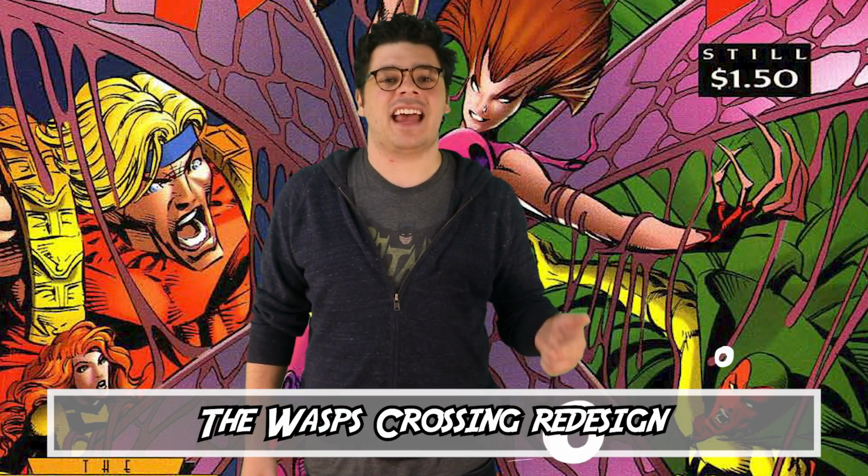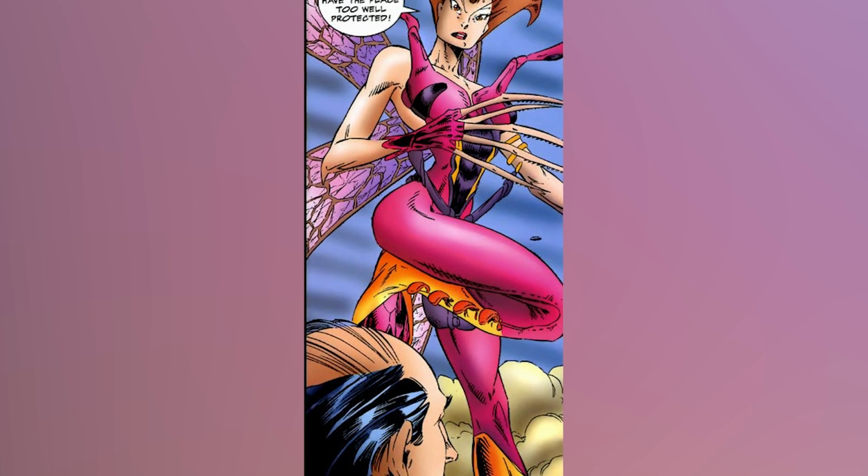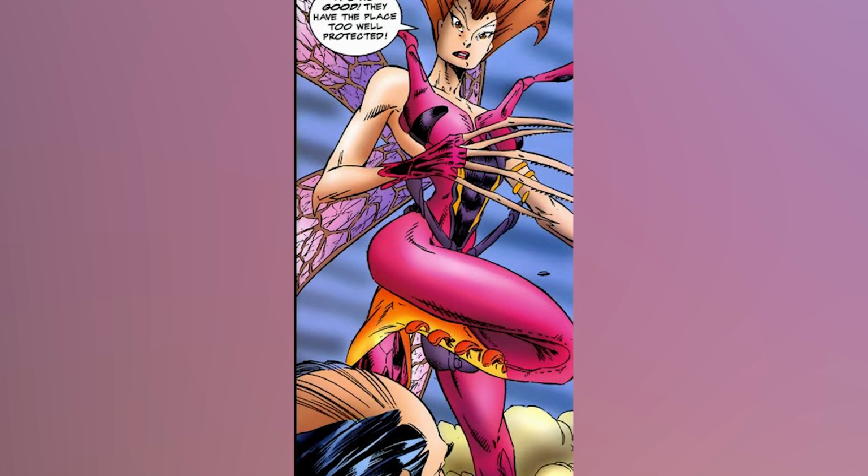Janet Van Dyne has had a few looks over the years, from her classic red and black outfit to her more modern black and yellow suit, but this founding Avenger has one look that is not remembered very fondly, and that is the look she was given in The Crossing.